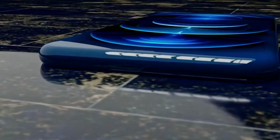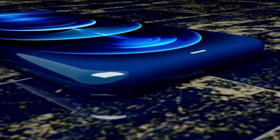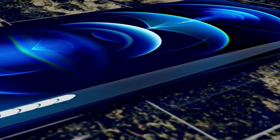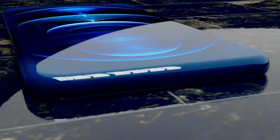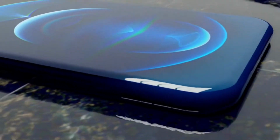A report from Ming-Chi Kuo says the iPhone 13 design will eventually feature a thinner notch. Apple looks set to achieve this reduction by combining the currently separated infrared flood illuminator, sensor, and dot projector, which make up the iPhone 12's Face ID unlocking system, into a single module. With 2 fewer sensors required, we should see a much narrower notch on the iPhone 13.